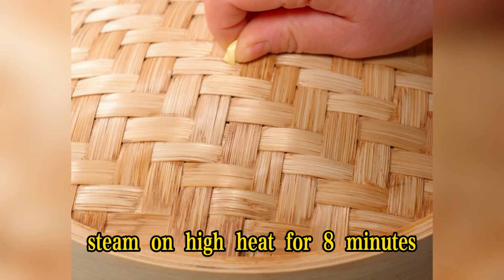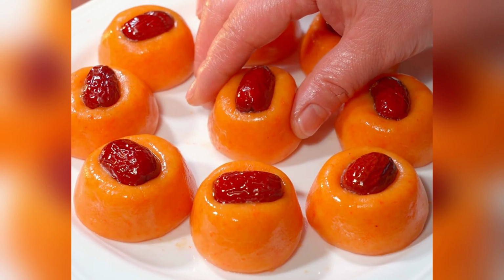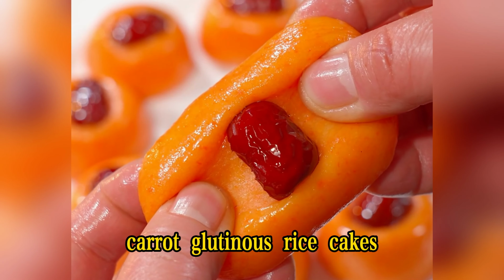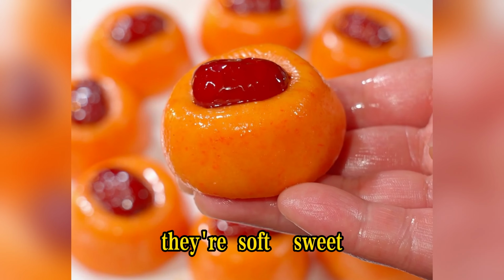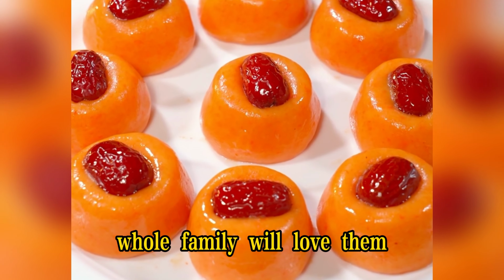Steam on high heat for 8 minutes, then turn off the heat and let them sit for another 2 minutes. And there you have it, carrot glutinous rice cakes. They're soft, sweet, look adorable, and are so nutritious that the whole family will love them.